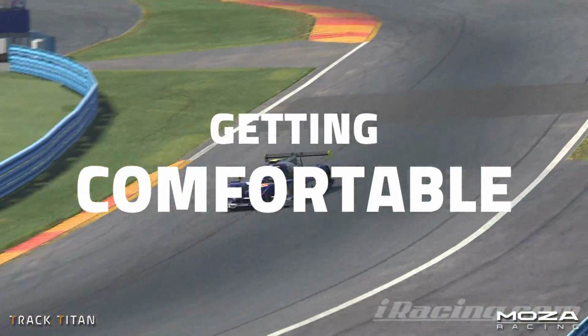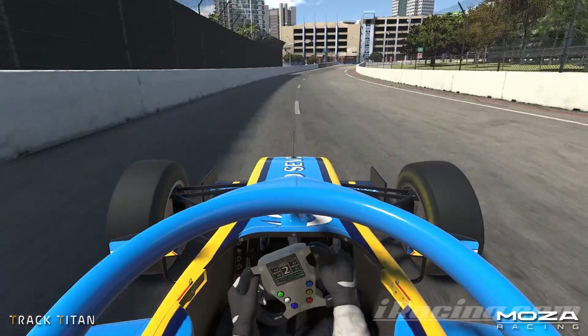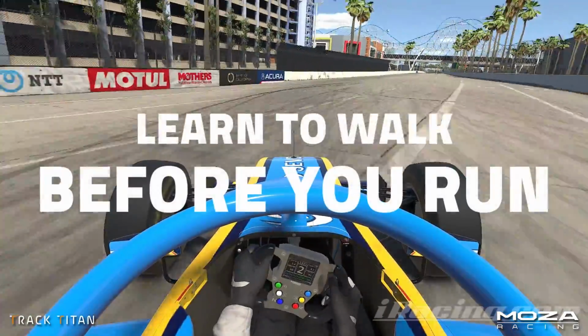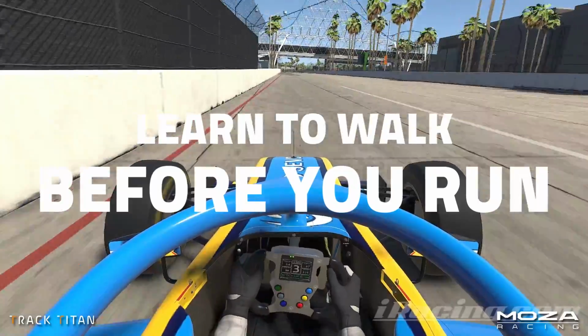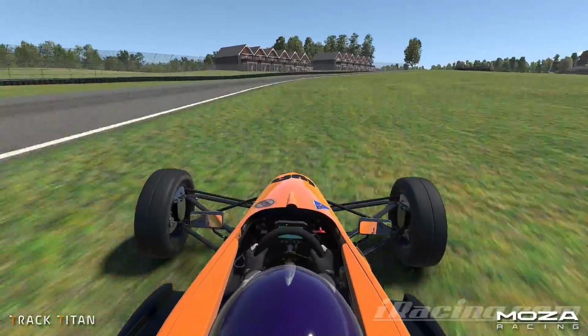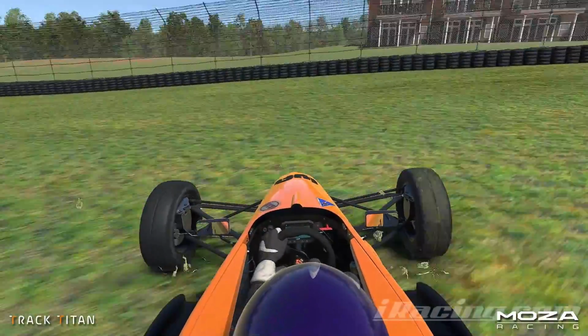When you're practicing a new car or track, the first thing we should focus on is getting comfortable with them. When you're driving that brand new car you just bought, don't try to hot lap every circuit immediately. Learn to drive it comfortably first. What I mean by this is that you should be able to drive it around a track without having to worry about driving it off the road.